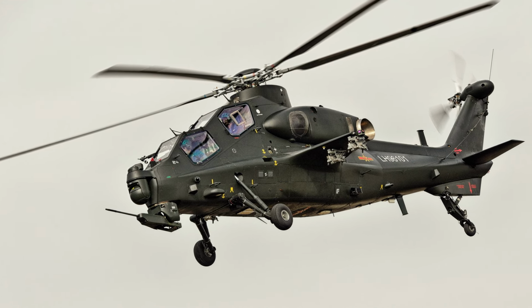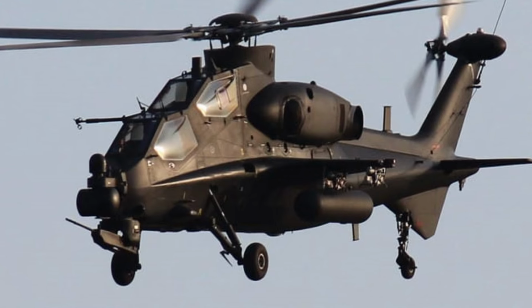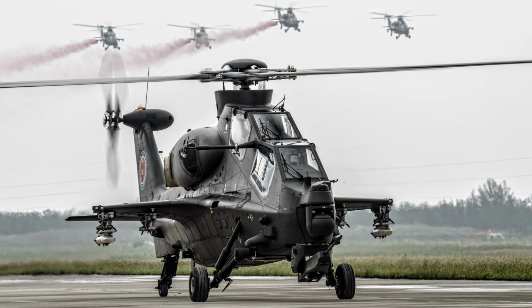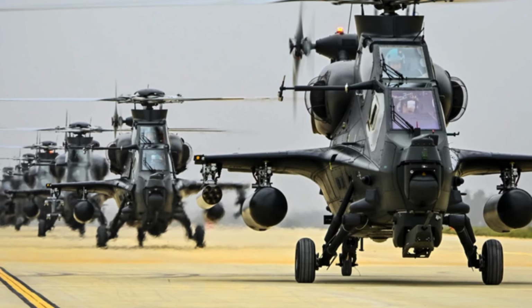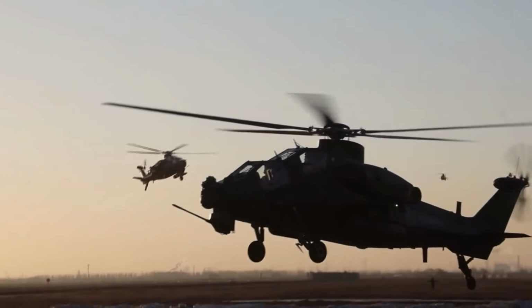It is likely that the Z-10 might use engines of the WZ-9 helicopter, however these are less powerful than Canadian design. This helicopter may be fitted with a fly-by-wire control, helmet-mounted sight for head-up display, television and forward-looking infrared sensors, radar and laser warning receivers, infrared jammer and decoy dispensers.